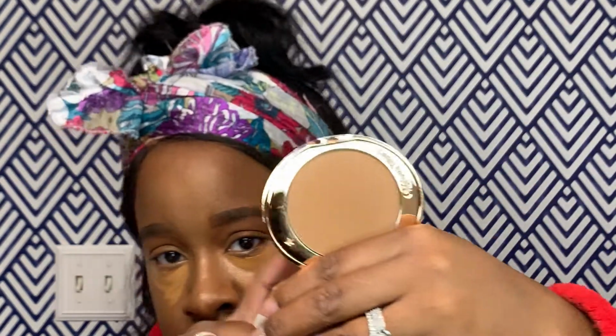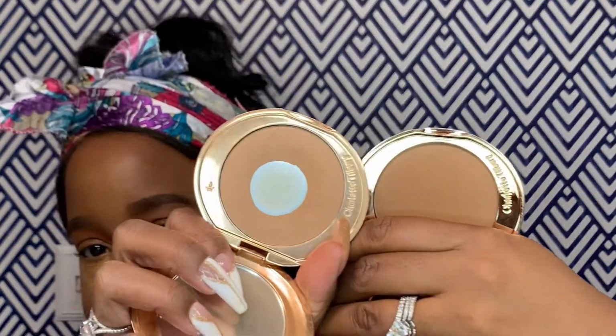Then I went in with the Charlotte Tilbury Micro Smooth Setting Powder in the shade 3. I used that to highlight under the eye, but I was showing you that I had the shade 3 and the shade 4. The one where I've hit pan is the shade 3, and the other one is shade 4. But I did end up using shade 3 in this video.